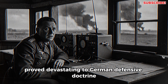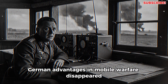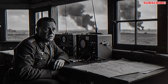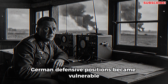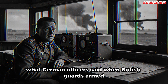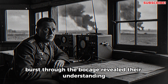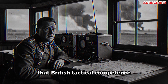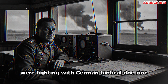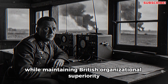The combination proved devastating to German defensive doctrine. German advantages in mobile warfare disappeared when British forces adopted German tactical methods. German defensive positions became vulnerable when British forces maintained German-style momentum. What German officers said when British Guards Armoured burst through the Bocage revealed their understanding that British tactical competence had evolved beyond German expectations. British forces were fighting with German tactical doctrine while maintaining British organizational superiority.